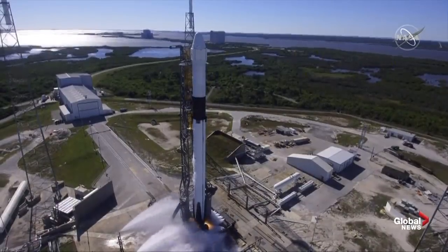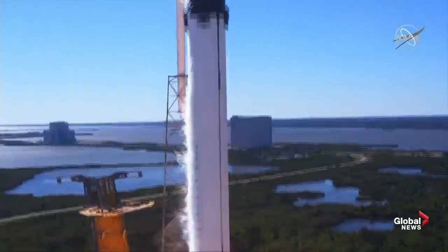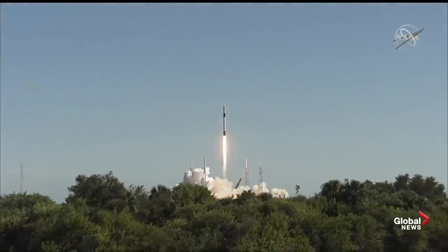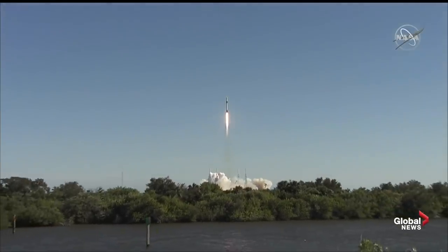9, 8, 7, 6, 5, 4, 3, 2, 1, 0. And liftoff as Falcon 9 and Cargo Dragon take flight, bound for the International Space Station with fresh supplies and research, helping to maintain our human presence in space as the station celebrates its 20th anniversary.